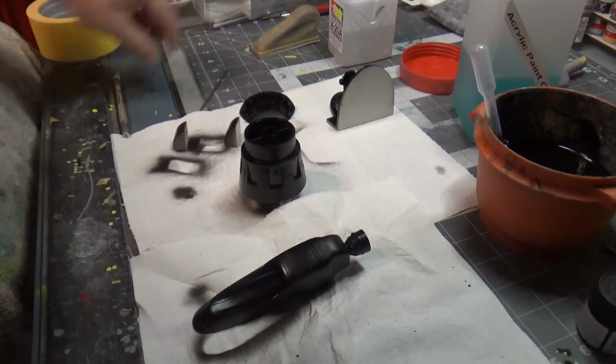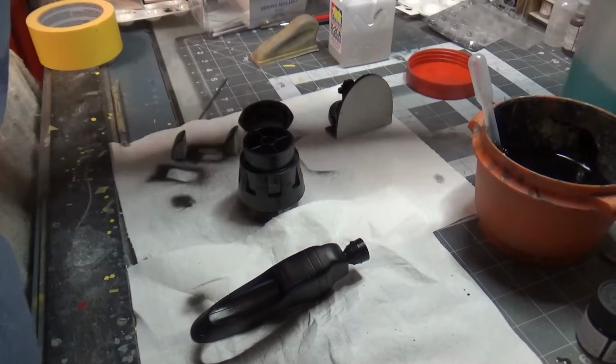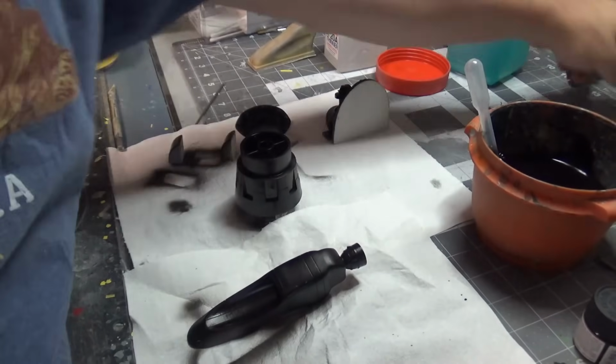Okay, I've just spent the last little bit priming stuff with black stuff. This is stuff that was already primed.